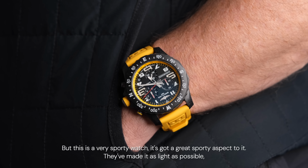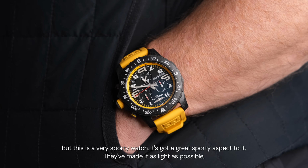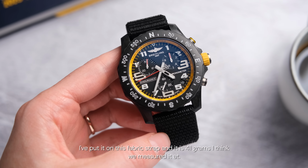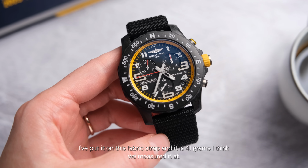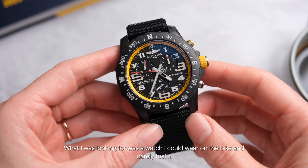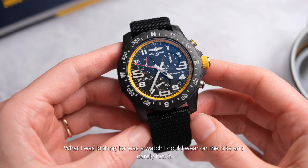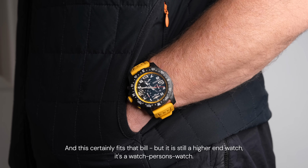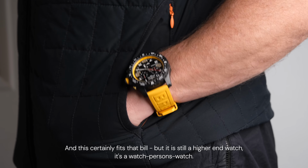But this is a very sporty watch. It's got a great sporty aspect to it. They've made it as light as possible. I put it on this fabric strap, and it's 41 grams, I think we measured it at. What I was looking for was a watch I could wear on the bike and barely feel it, and this certainly fits that bill. But it's still a higher end watch. It's a watch person's watch.